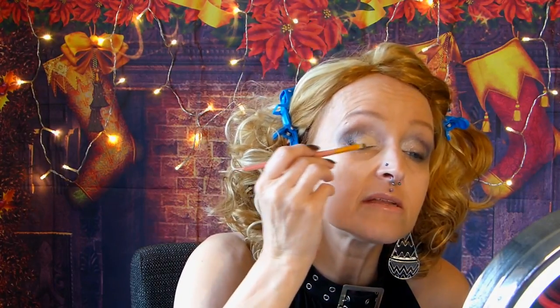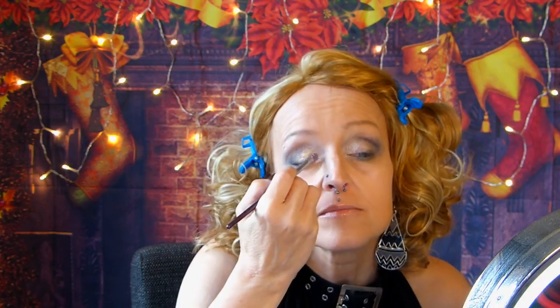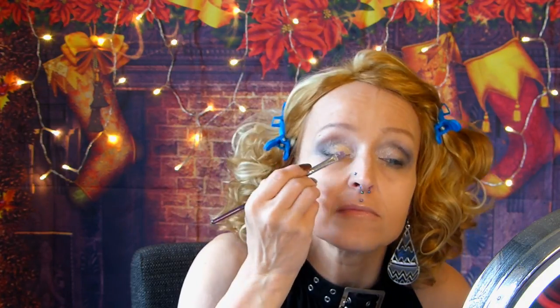In a section that's smaller than the rest that I've applied already, and I'm not going to the darkest spot, but I am using the same brush that I used for that shimmer just before, and now I am packing on this pigment onto that concealer. Wow, that is pretty. Oh gosh, that's pretty. So I'm gonna do the same on the other side.